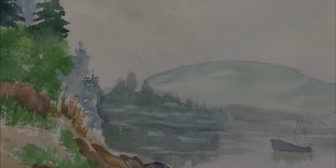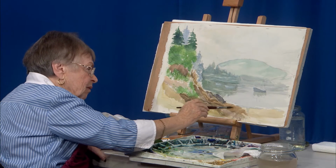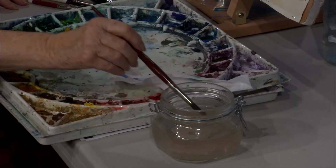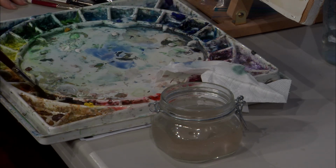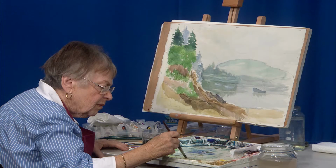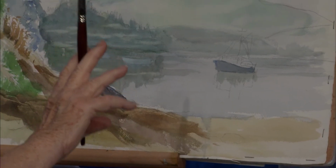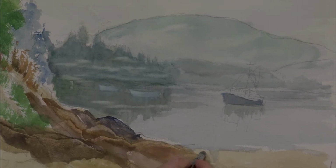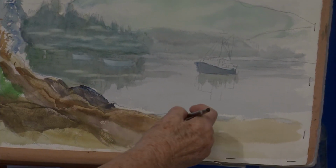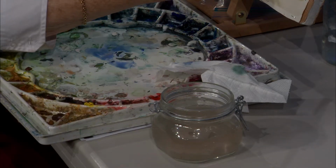Now comes the fun. I think I'm going to work on my rocks. Now, I have a little break here, so let me put a little rock there. And I'm going to leave this as a beach. This time I'm using all my brushes. This time I'm using a pointy brush, and it has burnt sienna. Well, not dark enough. Well, not bad.